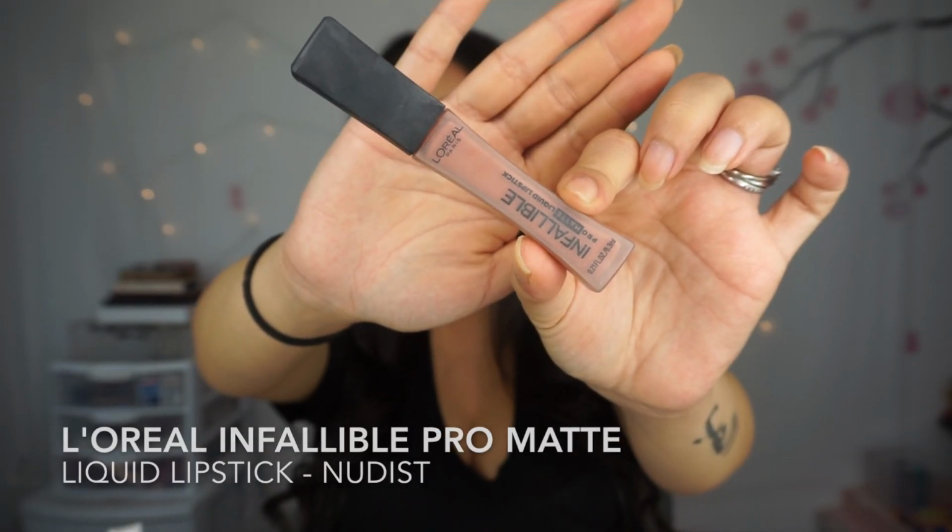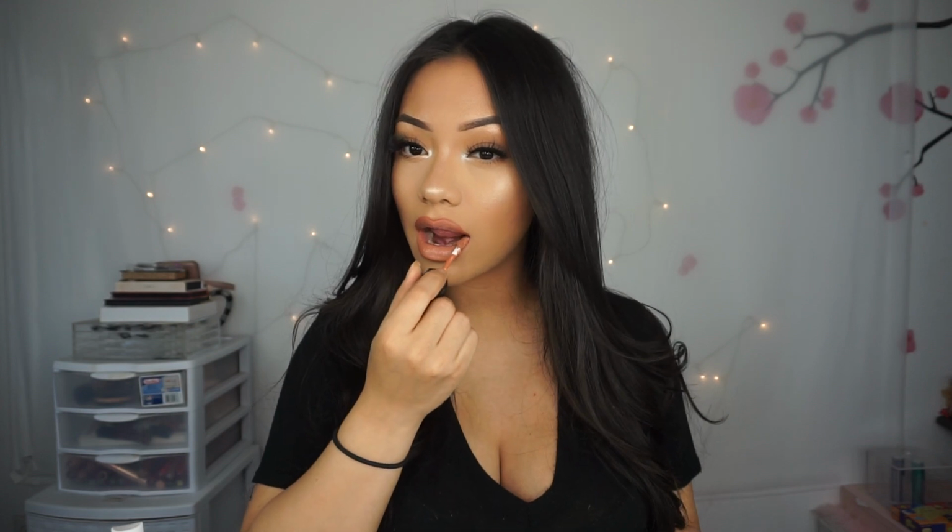And then for lip liner, I'm using my usual Toffee lip liner by Flower Beauty. I like to overline my lips. And then my favorite liquid lipstick of all time is the L'Oreal Liquid Lipstick in Nudist.